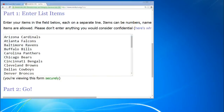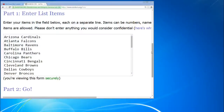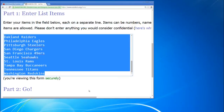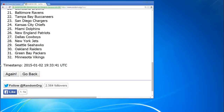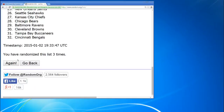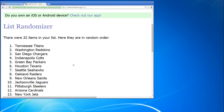First off, this one will be for the 150 points card. As you can see, all the names are in it. Let me highlight these again so I don't have to retype them. All right, there we go. Good luck, everybody. Randomize once, twice, three times, fourth, and number five going to the Tennessee Titans. So the Titans get the first 150 points on that.